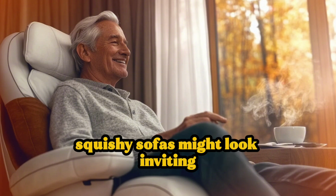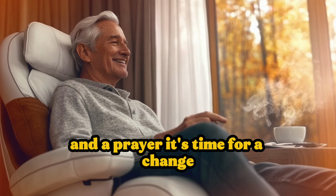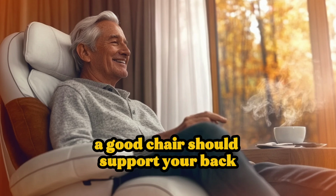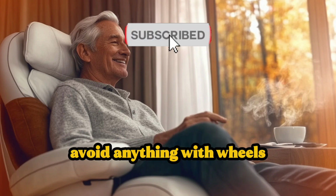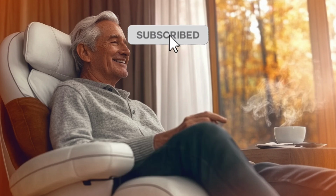Low, squishy sofas might look inviting, but if standing up requires a 3-step strategy and a prayer, it's time for a change. Go for seating with firm cushions and sturdy armrests. A good chair should support your back, let you sit and stand easily, and not swallow you whole like an overstuffed marshmallow. Avoid anything with wheels unless you want an unplanned adventure across the room.